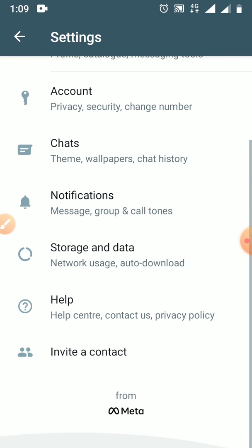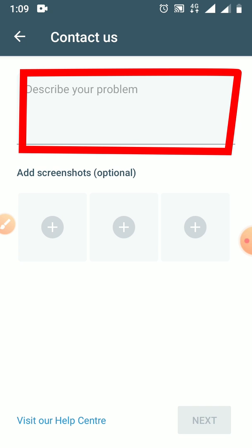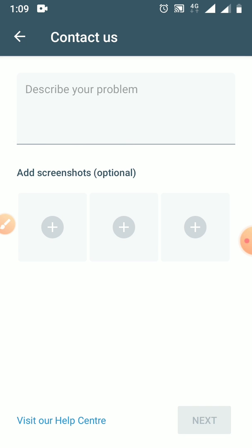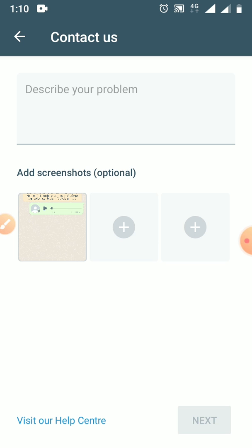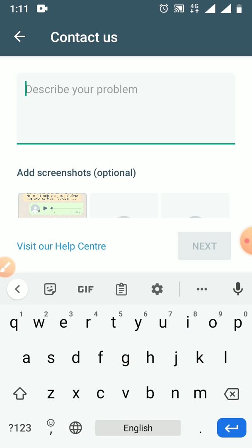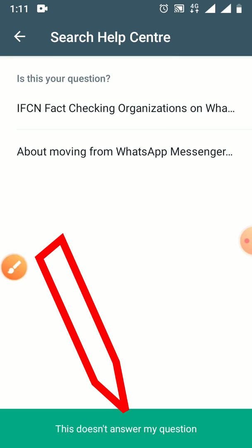It's important: press on Help and then Contact us, and here you have to write the problem you are facing. I attached the screenshot first and then wrote the message like this. You can type like this. I have already written it, so press Next. Here you can see different options, but you have to choose the bottom one: This doesn't answer my question.